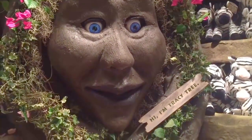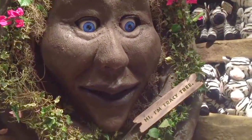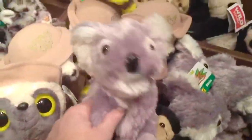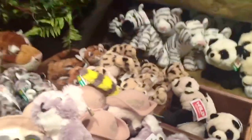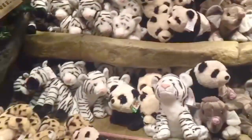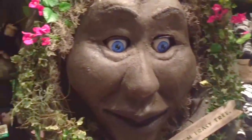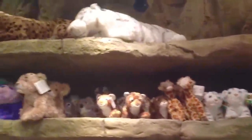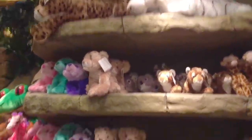Who's that lady? It says on the sign, "Hi, I'm Tracy Tree." And she's surrounded by cute little stuffed animals. What kind of animals do you see? Even Tracy the tree's looking at the animals. There's even more over here. Look at the big ones on top.